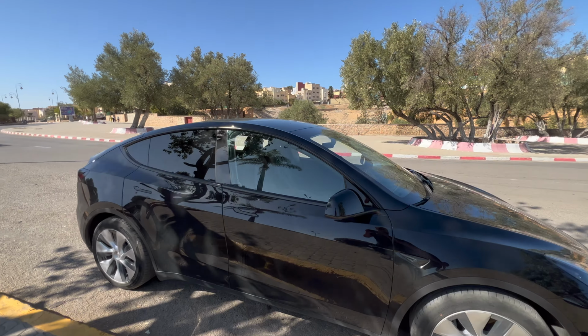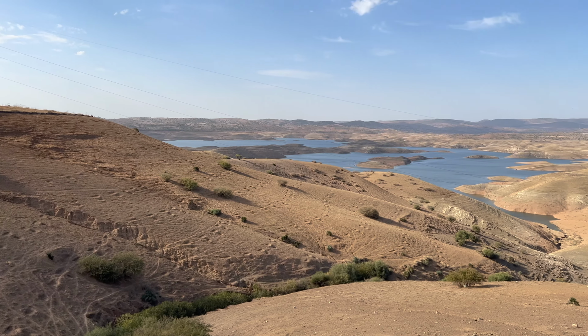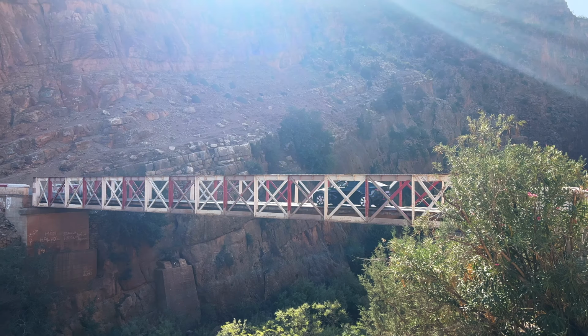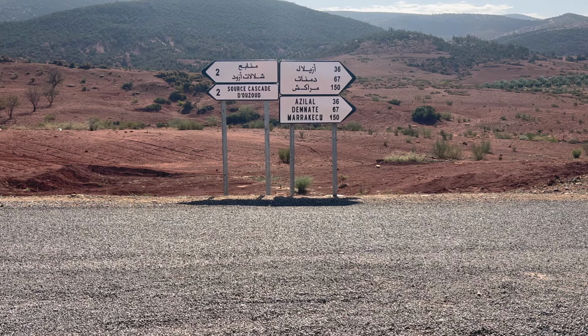Fes was a really very interesting experience. Now we are tired and hungry. Let's get some food. In the next episode we discover Morocco's nature. After all the many impressions in the lively cities, we need some fresh air. We want to take our Tesla across the Middle Atlas Mountains, to impressive waterfalls and then to Marrakesh.